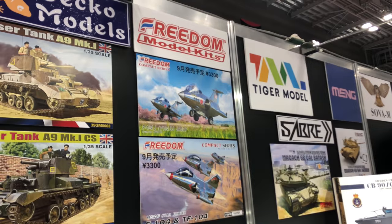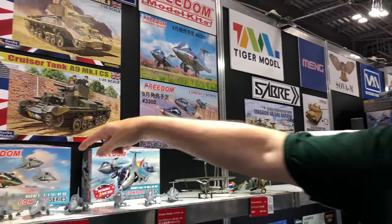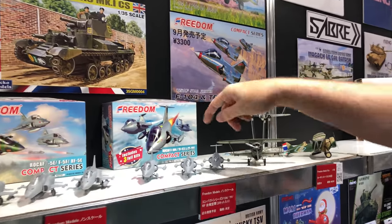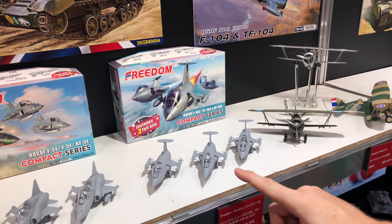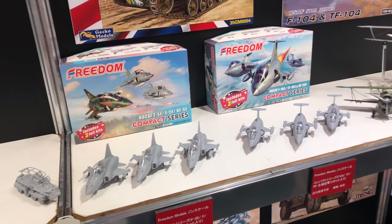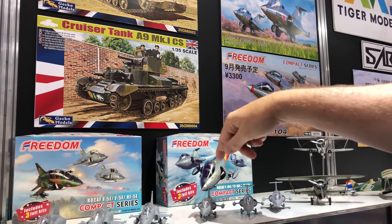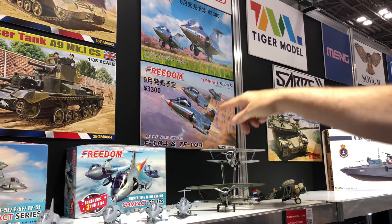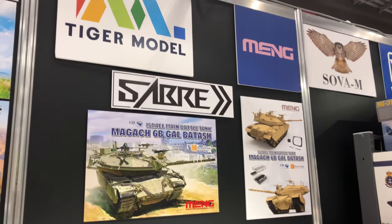Now, these snap together? I believe so. I believe they are. And they come with a pile of kits. This one kit will have three kits in it. This one will have three different versions. This is the fighter, the recon, and the two-seater trainer. Also, they're all different too, so you're not getting three of the same. No. So this is fighter, recon, trainer. Oh, and these are the indigenous Taiwanese Air Force ones. We don't have the plastic, it's probably very similar, and the Japanese version and the U.S. Air Force version.